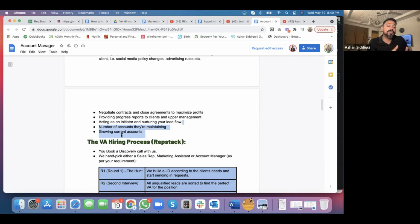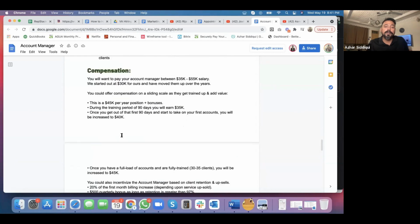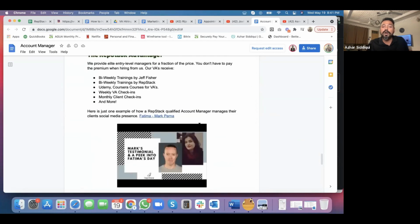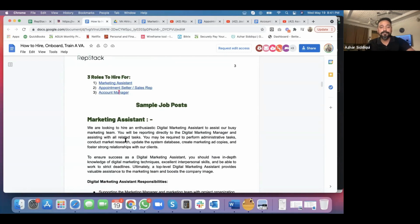So your account manager should be able to, and their bonus structure and things like that should be focused around how many accounts they're maintaining, and what are the growth levels they're bringing in from the current accounts that you guys have in place. So this is a very in-depth document. Again, feel free to use it as you guys want. And then we have an account manager over here, a couple of them that you guys can go through. I won't play the video right now, but you guys get a gist of how these guys work. But feel free to watch these videos when you have some time.